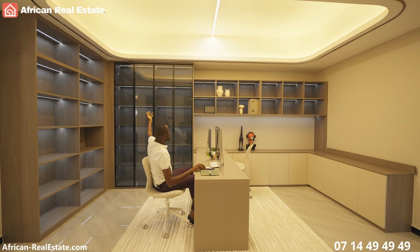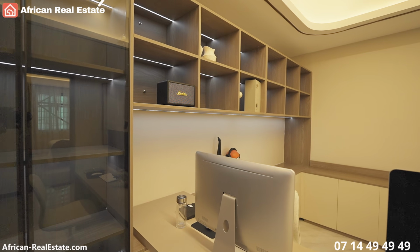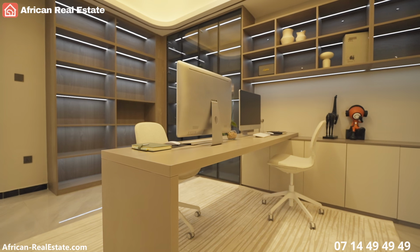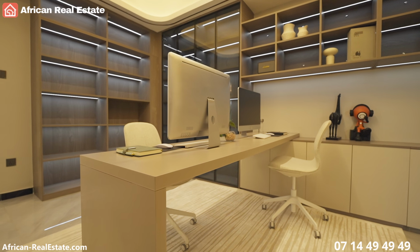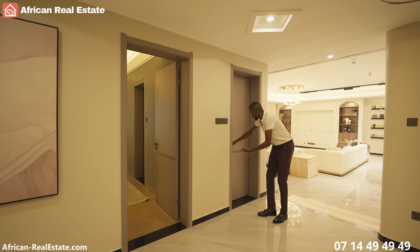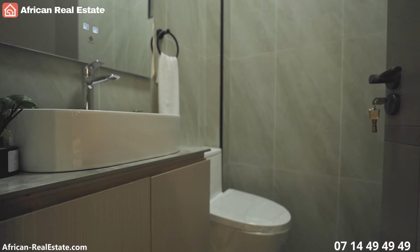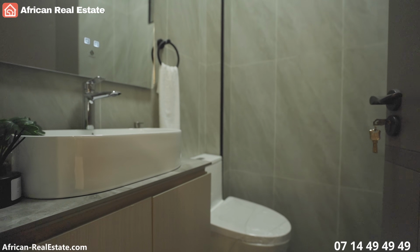The compartments are very many for you to keep your favorite books, and if you have students in school, you can give them a section for them to enjoy. On this other side, you have the bedrooms and the common washroom. It has been done very well, and that should be used by the guests who will visit this house.